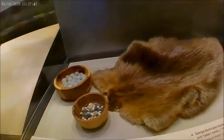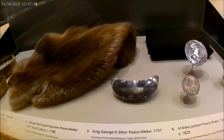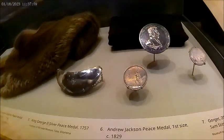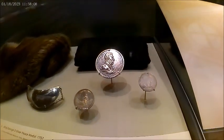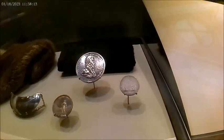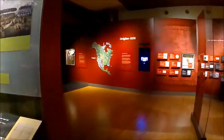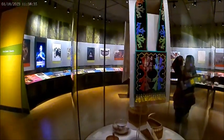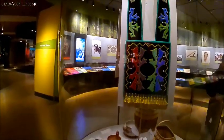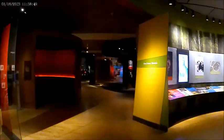Trade beads, beaver pelt, okay, King George II Silver Peace Medal, Andrew Jackson Medal, Peace Medal, 1829, George at Sam Stitt. Choctaw. Okay. There must be some kind of a robe. Not a robe, something to place around their neck, maybe. I'm not real sure.